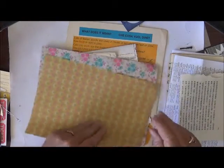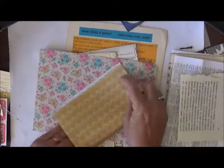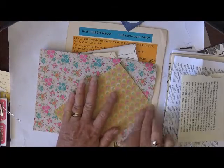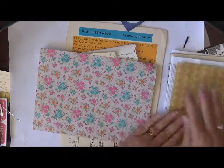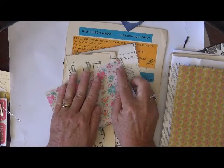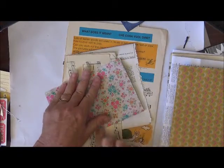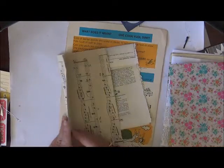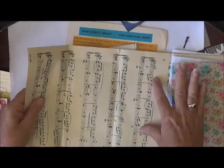And once I get these folded, I'll know if I have to add anything else, and if I have to add any more papers, which I really don't think I will, but if I do, I can add a few of my jelly prints just to jazz it up a bit. Look at this, wow, that's really long.